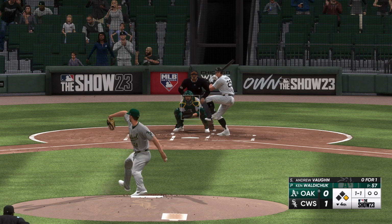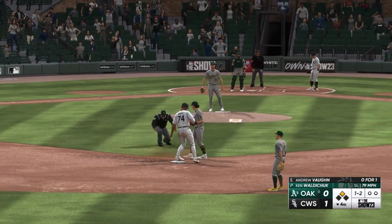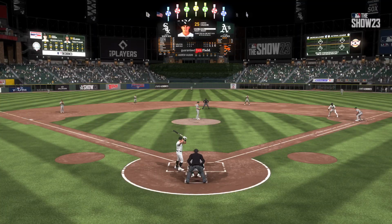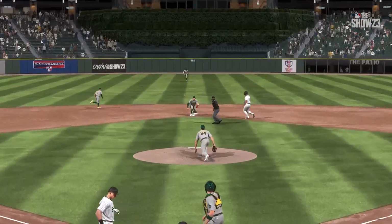The 1-1. Jimenez runs. Swing and a miss. 1 ball. Throw. Safe. Pretty close play on that one. A perfect throw probably gets him. That throw is just a little wide to the third base side of the bag, so he had to reach a little bit to get it. Could have been just enough to make the difference there.